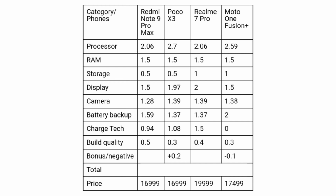Redmi Note 9 Pro Max takes 75 minutes to charge from 0 to 100% with its 33 watts charger, and this translates to 0.94 points on paper. Poco X3 takes 65 minutes to charge from 0 to 100 with its 33 watts charger and scores 1.08 points. Realme 7 Pro takes just 34 minutes to charge from 0 to 100 with its 65 watts Super Dart charger and scores whole 1.5 points. Moto One Fusion Plus takes 142 minutes for charging from 0 to 100 and scores 0 points for being the slowest in charging speed.